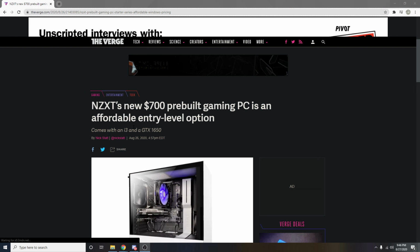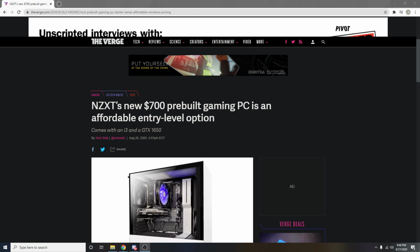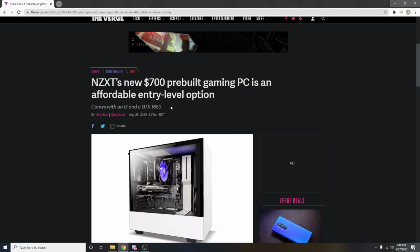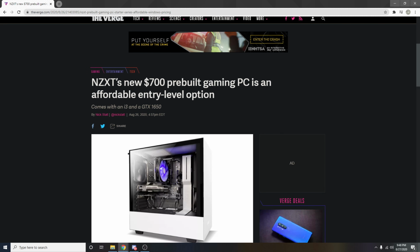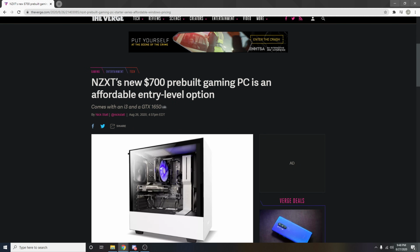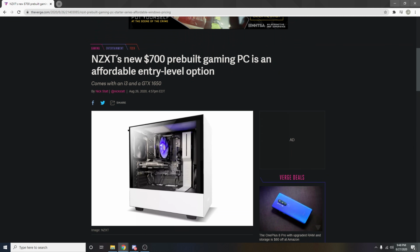i3s were made completely obsolete by the low-tier Ryzen CPUs because they absolutely crush the i3s. The Ryzen 3 3100 from AMD absolutely crushes Intel's 9100F in not only gaming but also productivity and workloads, so it's a hard sell for the 9100F. The absolute bottom of the barrel. This is the lowest end graphics card you can buy that's still sold today, and I don't know if it's still produced, but yeah, it's not great.